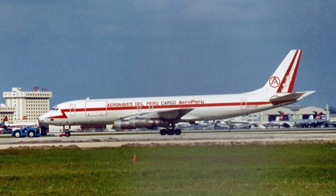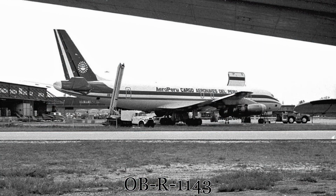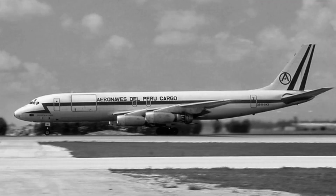This aircraft was re-registered as Oscar Bravo-Romeo-1143 and given a red and white livery. Unfortunately, this aircraft's career would be short as she crashed short of Mexico City Airport in the fog of August 1st of 1980 and was written off.